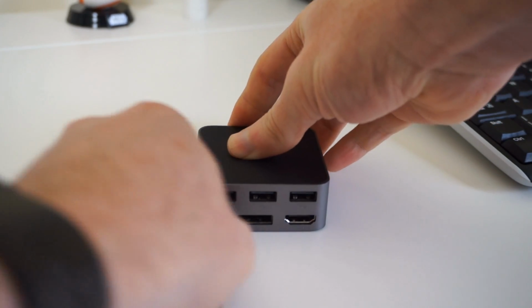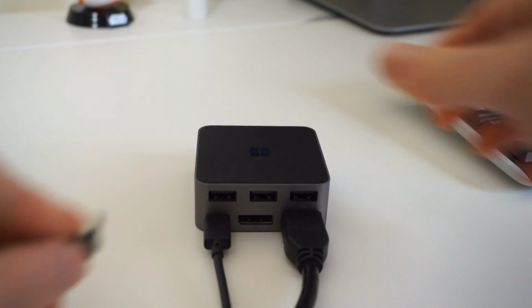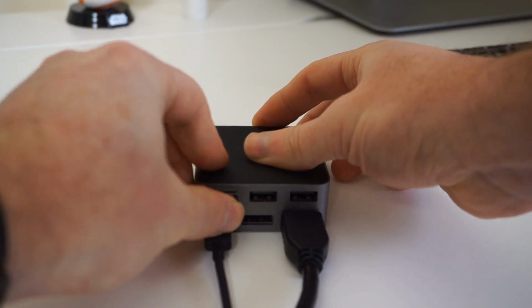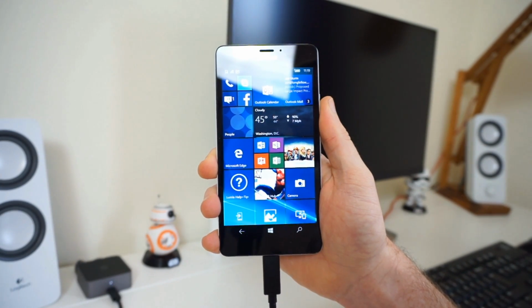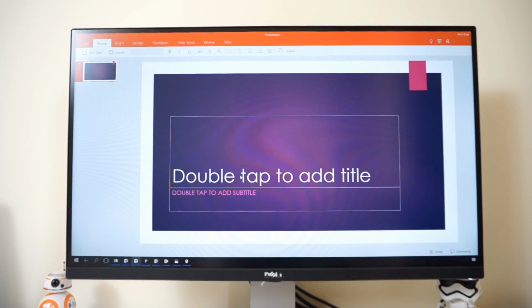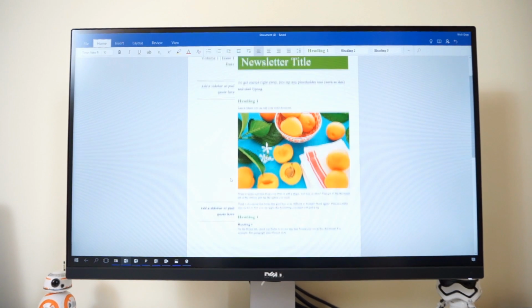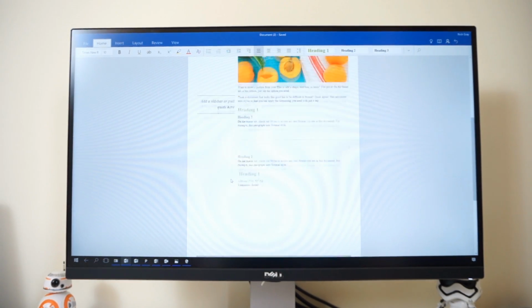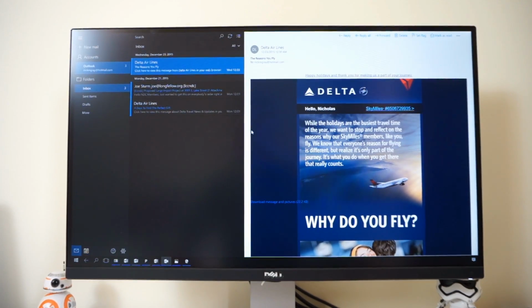In addition to being a smartphone, the Lumia 950 can also double as a desktop computer thanks to the Continuum feature in Windows 10. Using the Microsoft Display Dock, a keyboard, and a mouse, the 950 can give you a near desktop experience. First-party Microsoft apps like Word, PowerPoint, Excel, and even Outlook offer an amazing experience when connected with a keyboard and a display, but the list of compatible Continuum apps isn't very extensive.